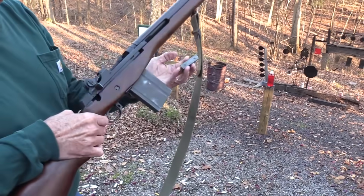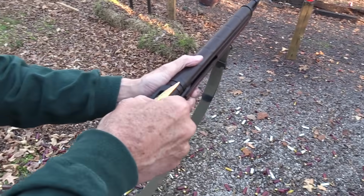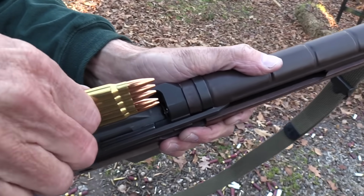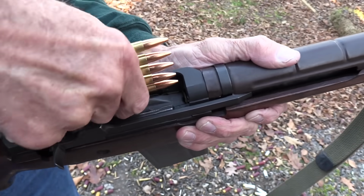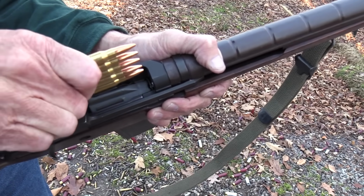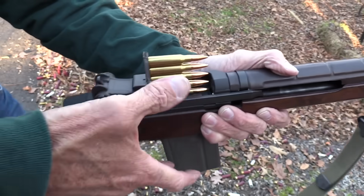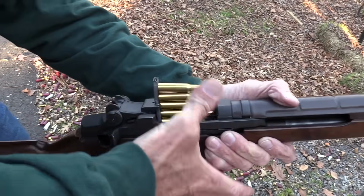Okay, so you can load this with a clip too. A lot of people don't realize that. Right down through the clip guide. Yeah, it's a little stiff. These clips I have not used much. Let me pull it out, try the other end of it, see if it's a little smoother. Wow, that one really is tight. Okay, then you just push them down into the magazine.